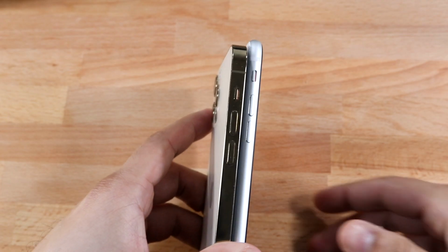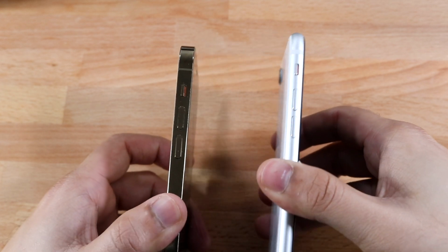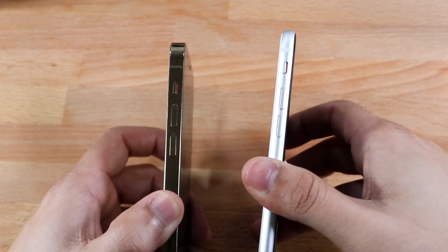In terms of the thickness between them, the iPhone 12 Pro, as you can see, is, I think, overall thicker than the iPhone SE2. The SE2 is a really thin device, and with the flat sides of the 12 Pro, it makes it feel a little bit thicker, even though maybe it is, maybe it's not. The iPhone SE2 feels a little bit thinner in the hand.